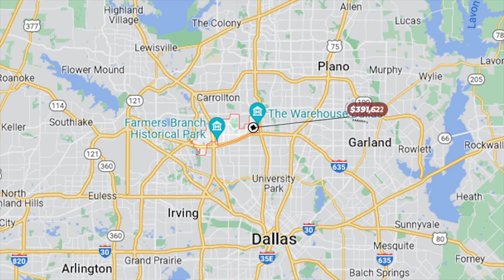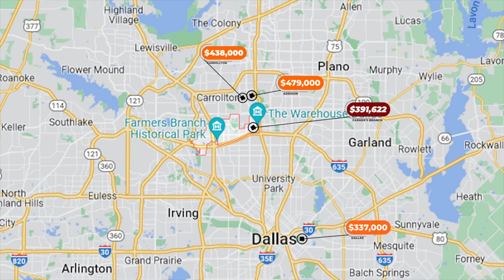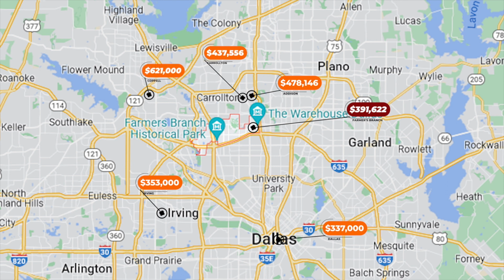The median home value in Carrollton, Texas is $438,000. In Addison, it's $479,000. In Dallas, it's $337,000. In Irving it's $353,000, and in Coppell, the median home value is $621,000. So as you can see, you have options. There's cities that are neighboring Farmers Branch that are actually less expensive than Farmers Branch. However, on the other side of the equation, we have cities that are drastically more. I'm looking at you, Coppell.